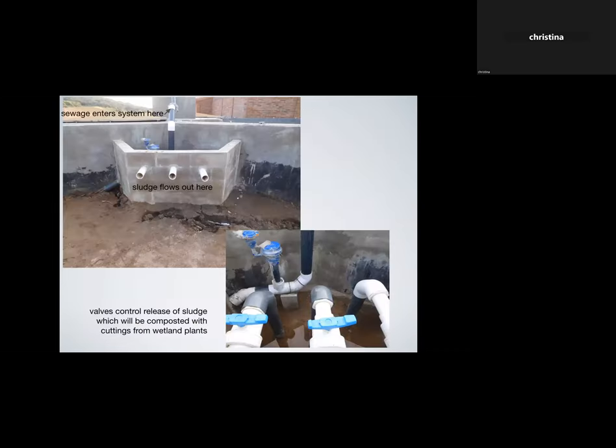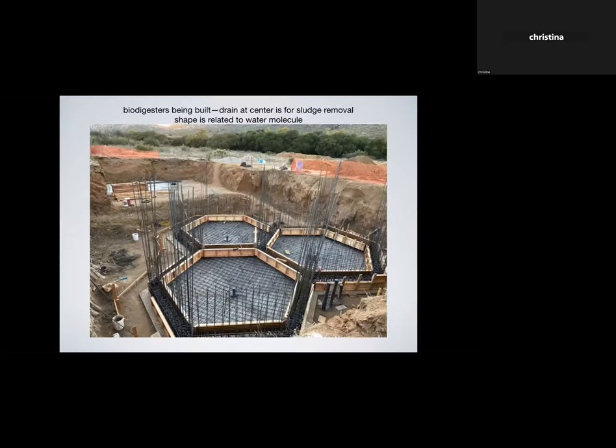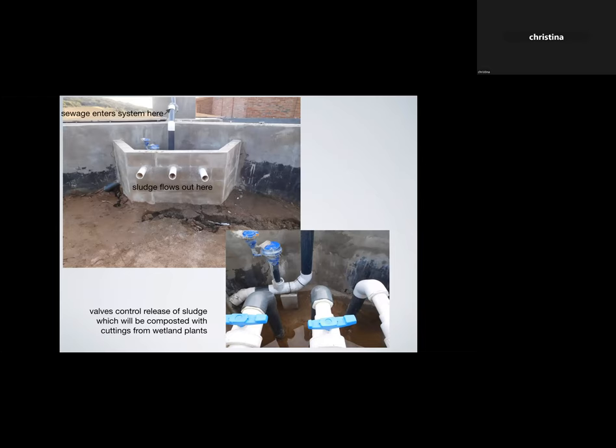So here, those three white pipes poking out from the concrete block is where the sludge will come out from those bioreactors. And the blue-handled valves down in the other picture below, what happens is if you open one of those valves, then the pressure of the water inside the biodigester pushes the sludge down and out. Oh, I forgot to show you. Those drains in the center are where the sludge leaves the bioreactors. So it comes out through those, and that's where the sludge gets taken to compost for the plants.